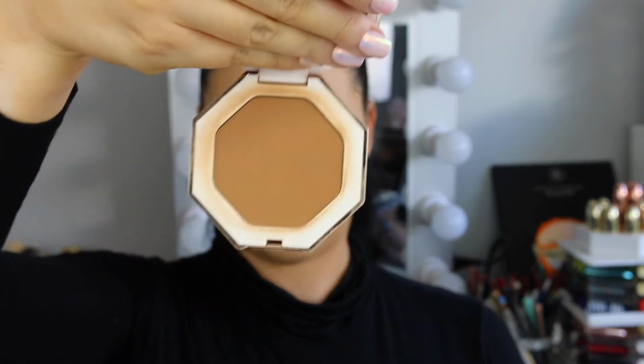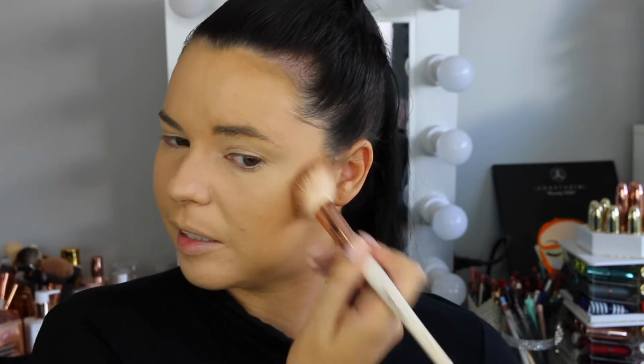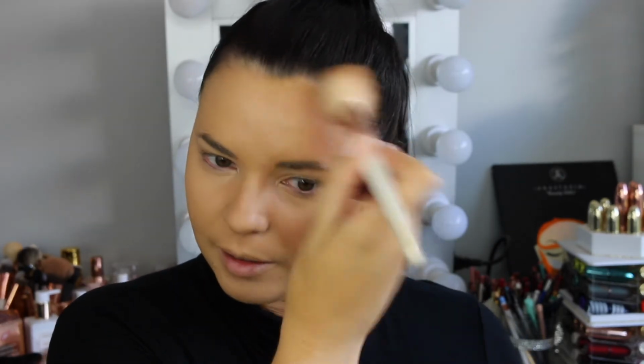And this is what it looks like here. It's a beautiful warmer toned bronzer. And I'm just going in with a Morphe bronzing brush, and I'm just going to bronze up my skin just to give a bit more colour back into my skin. I don't want to look too flat, which can happen when you do your foundation, concealer and powder. So bronzer is always a really good option to bring some colour and dimension back into the skin.